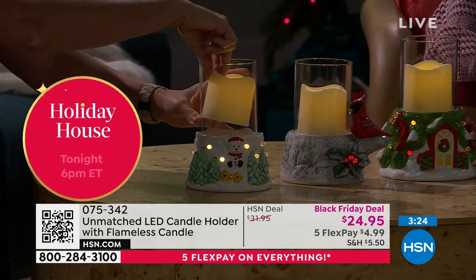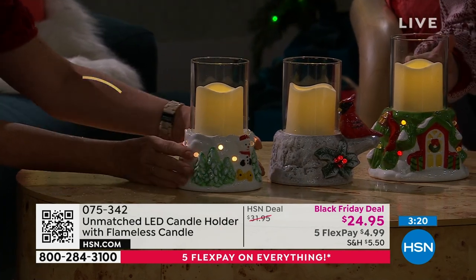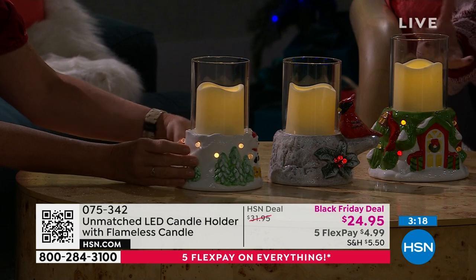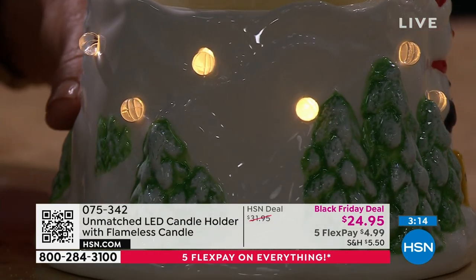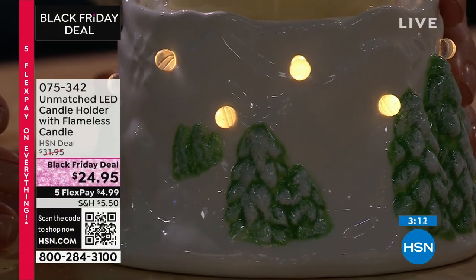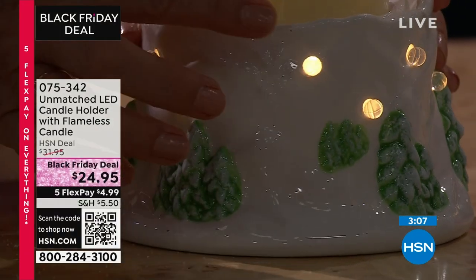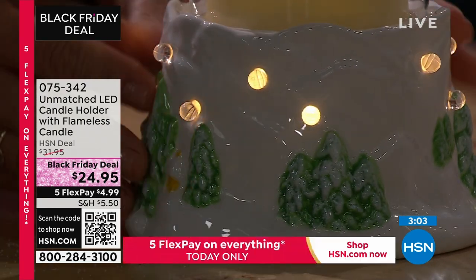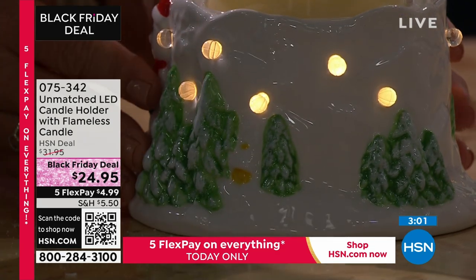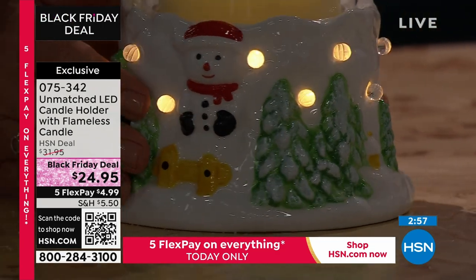And these bases are substantial. This is not going to topple over. This has that nice nostalgic, old feel, like what our grandmother used to have, and I love that. So that's the one called the snowman. You can see there's a great little snowy scene all around him. All the way around, and these beautiful, almost starlight, three-dimensional aspects. And look at the quality. I remember my husband and I, when we first got married, we painted ceramics together.